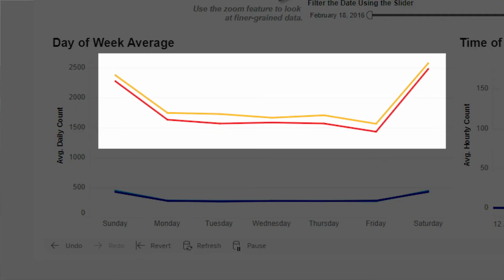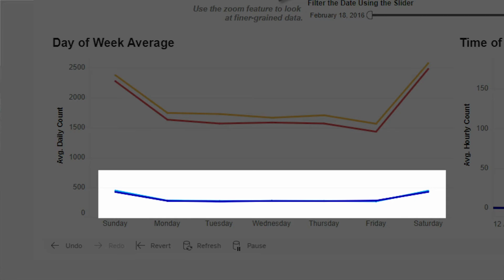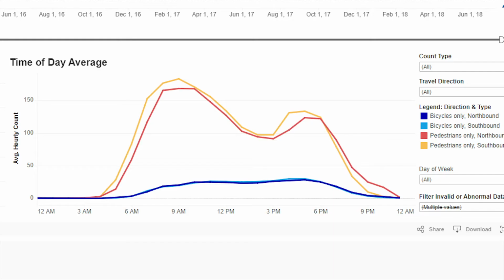For example, this one right here tells us that that trail is predominantly used for recreational use, but it looks like we have some commuters during the week for cyclists. And then here we can actually see what time of day has the highest usage on that trail. And these things are important for cities to know because they can plan their facilities accordingly.